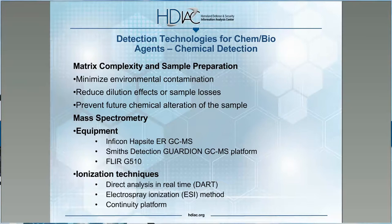So when we look at chemical detection, kind of the foundational technology for this is mass spectrometry. This has been around for a long time, and there's a lot of different types of equipment that are used for this. When we talk about things that are fieldable and portable, we have basically a core of these three technologies, these three machines that we have up on the screen here. So I just want to briefly touch on these.